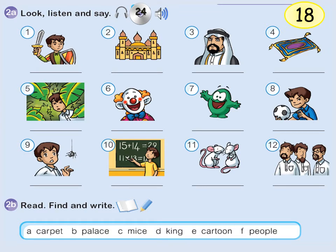Unit 3. Lesson 1. Activity 2A. Look, listen and say.